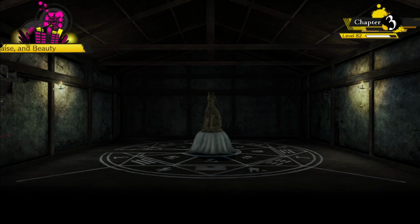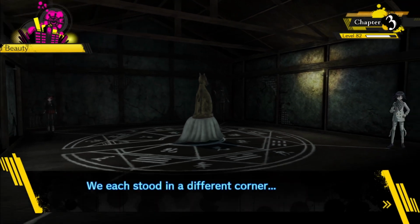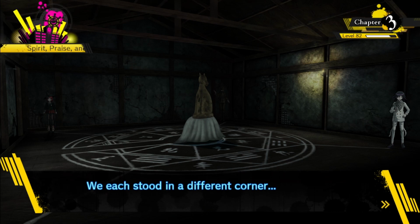Actually, we can't see it anymore, but if you go back, then on the left side of the room, you can actually see the red writing on the wall. I thought that was in a different room, but I guess it was in this room. So that's kind of cool. You can't tell what it says, or it's probably just a reference to something else, but the fact that it's there, and yeah, it's on Shuichi's side. And we stood in a different corner.